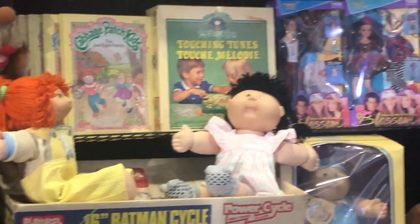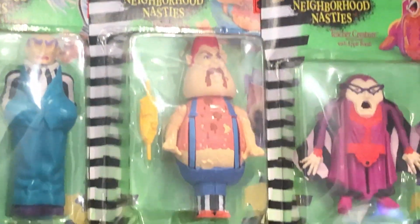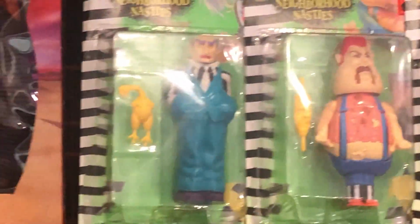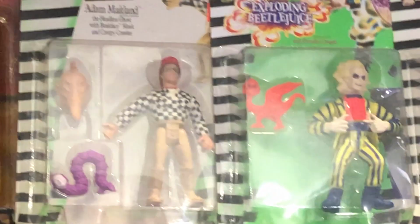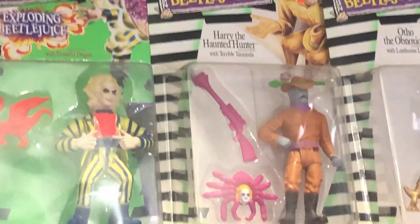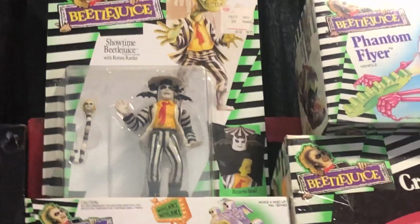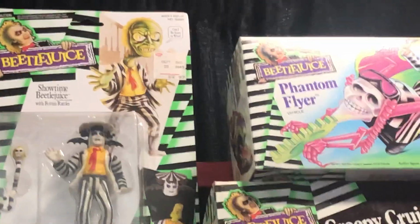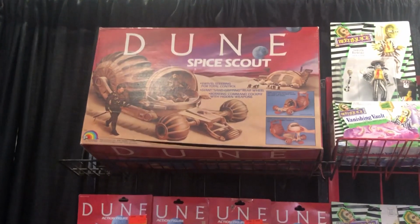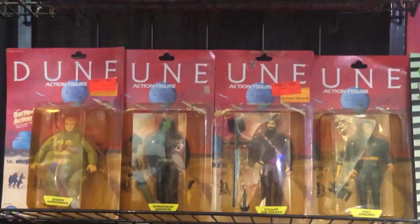Some Cabbage Patch. I think everybody had a Cabbage Patch in the 80s. That was like mandatory for kids. And even the Beetlejuice toys, I remember seeing those in the store, and I never bought any of them, but I always thought they were cool. It was around the time when the cartoon was out, but these mimicked more of the movie than the cartoon. They look awesome. They really look like the actual characters from the movie. And then there was a Dune, but yeah, that was just me playing around at the auto show.